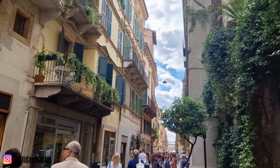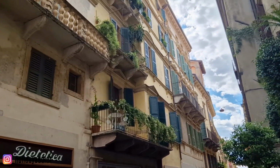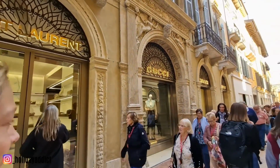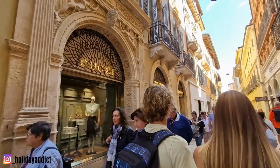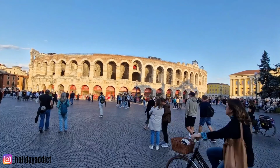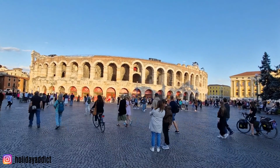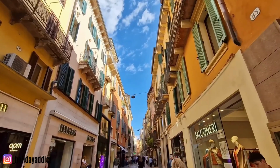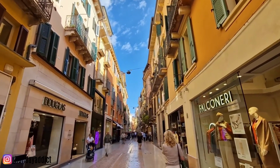If you have a pocket full of cash and you don't know what to do with it, there are plenty of fancy designer stores to do that for you. There is so much to do and see in Verona: Roman arena, ancient churches, classy museums, rough and ready flea markets. To me, Verona is a love story all of its own.